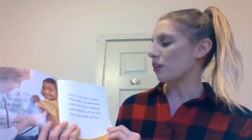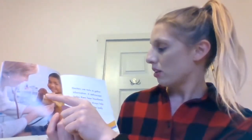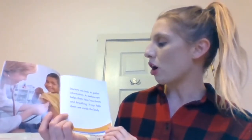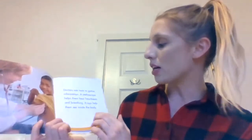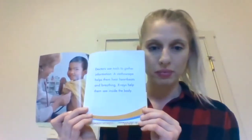Doctors use tools to gather information. A stethoscope helps them hear heartbeats and breathing. X-rays help them see inside the body.